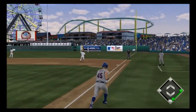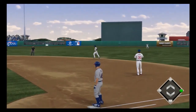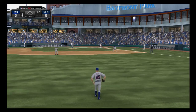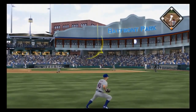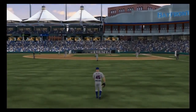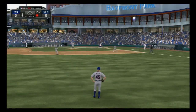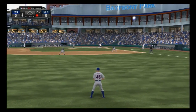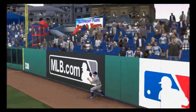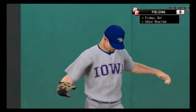Now here's a ball hit sharply toward the right side. In there, a base hit. And a fastball here is swung on and lifted in the air to left. Miller is right there as he puts it away, no problem for the first out. And he sends a fastball out to left field and fairly well hit. Miller is back to the warning track and he's able to put it away for the second out.